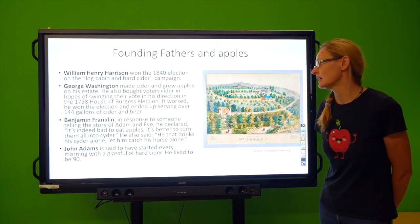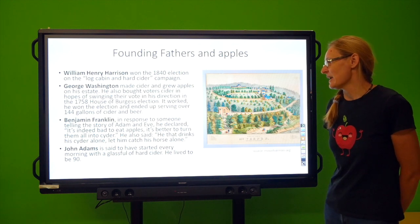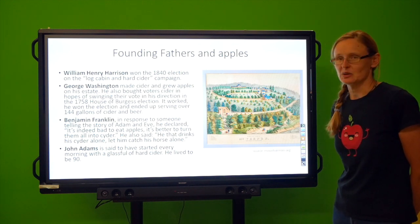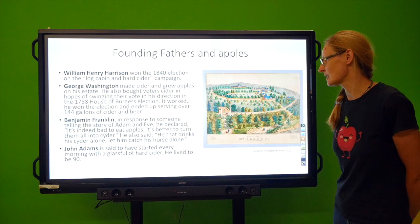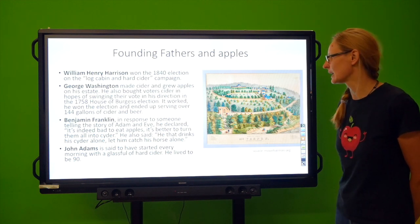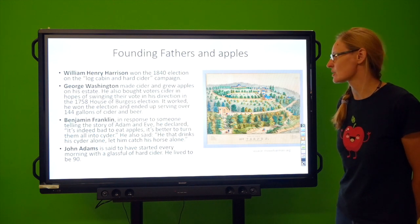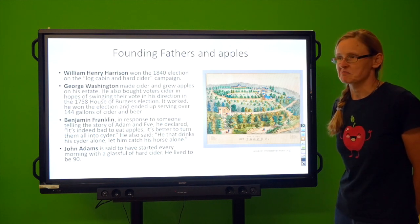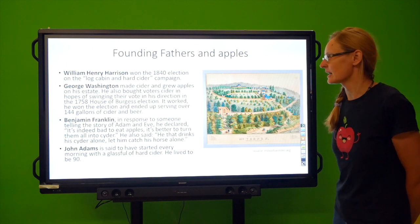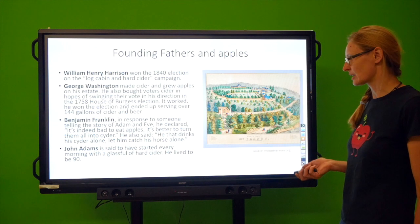Benjamin Franklin talked about cider. He said it's indeed bad to eat apples, it's better to turn them into cider. He also said, "He who drinks alone, let him catch his horse alone." So it was a very social drink. Drinking cider was safer than drinking water in most locations at that time. Children were mainly allowed to drink cider. It was quite a weak alcoholic drink.